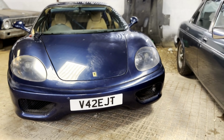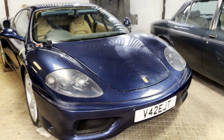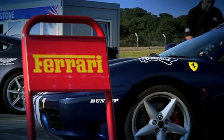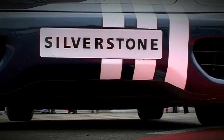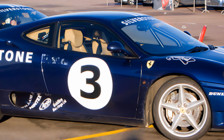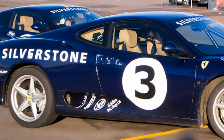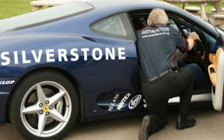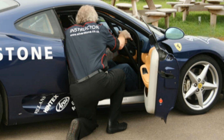So the headline is, this is an X-Track Experience car. It was owned by Silverstone along with a fleet of 360s at the time. Silverstone had 2 blue 360s in the fleet that would be running around doing laps with the general public, watched over by some very patient instructors.